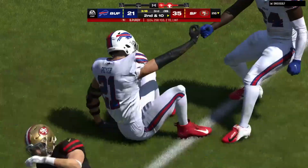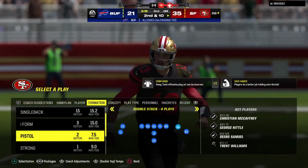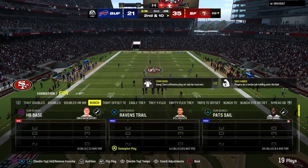Here's a pass on first down that's knocked away and incomplete. I see the surprise in the face there, partner. That is a rare incompletion from him. He's been on point this entire game. He has percentage completion-wise way up, not that time.